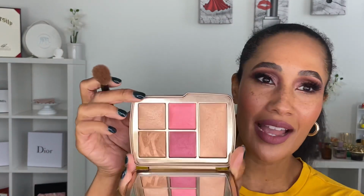Oh, I didn't put any highlighter on today. Let's put a little highlighter on since I didn't. So I'm gonna go in with the highlighter right here, and we're going to apply it so you can see what it looks like. Can't believe I forgot. But this highlighter is really, really pretty. I love the undertone of it. It's not too gold, but it's also not too pale to where it wouldn't be complimentary for deeper skin.